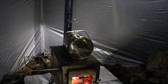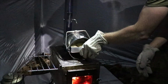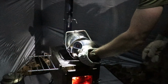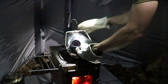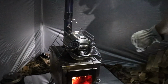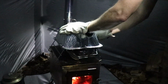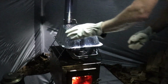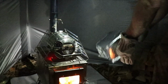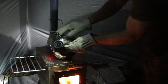That looks fairly level. Here it is. I'm going to reduce the time down to 20 minutes and we're going to see what happens. Okay folks, I put her in for 5 more minutes instead of 3. We'll see what happens. It's at, oh wow, it's way up there.